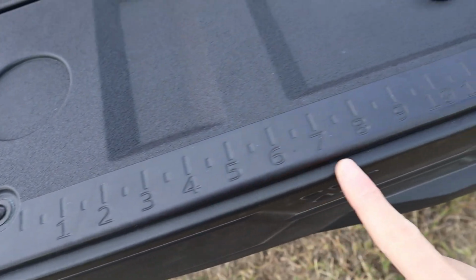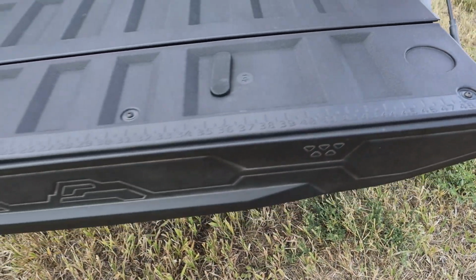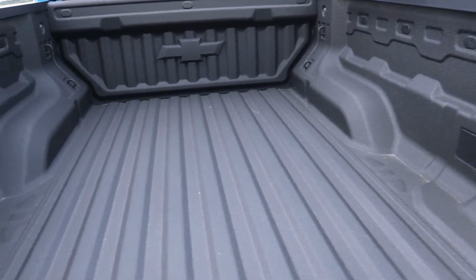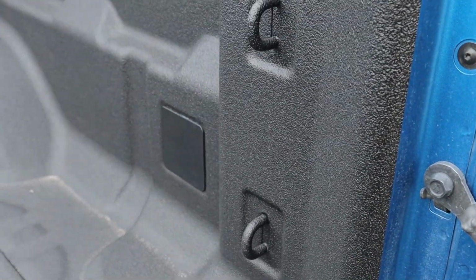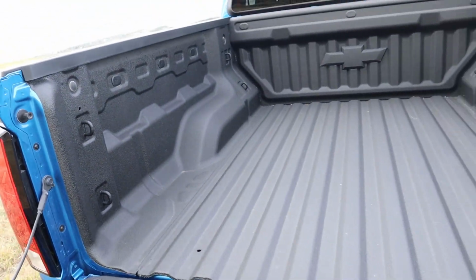Now, another cool feature about this tailgate is you've got this measuring tape embossed into the top of the tailgate itself. So if you're cutting sheetrock or plywood, you can get precise measurements using the tailgate itself. Next up, my particular tester comes with the optional spray-in bed liner. It's unfortunate that it doesn't come standard, but you can get it directly from the factory. And Chevy says you can get upwards of 17 different tie-down points in the truck bed of the Colorado, which I believe is a class leader in its segment.